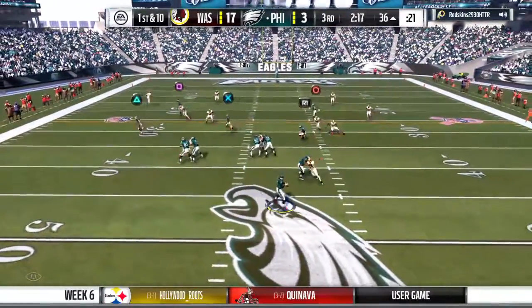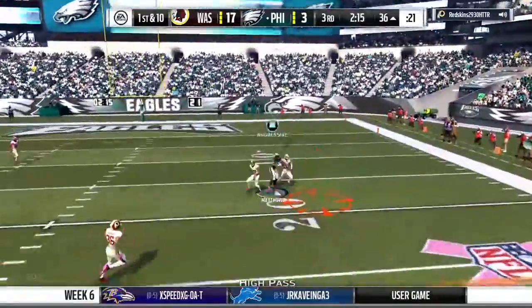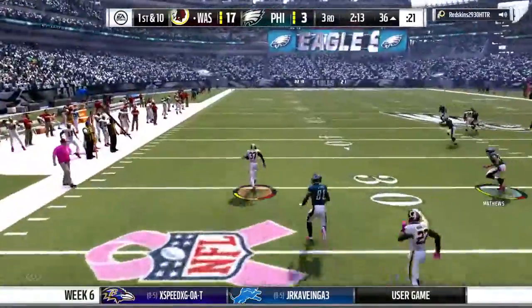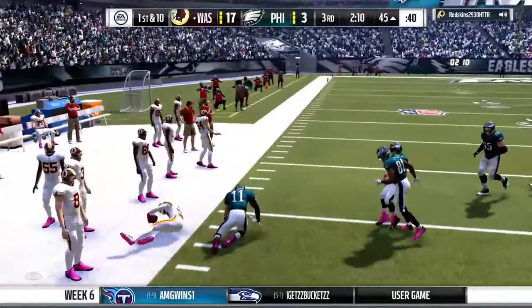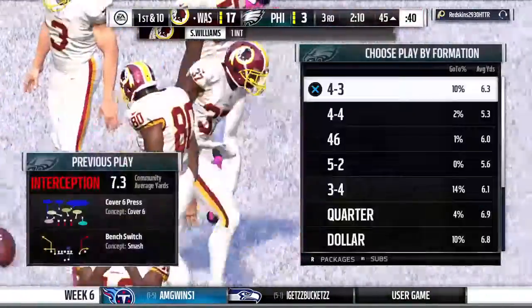Throwing on first is Wentz. Oh, and this ball's tipped and intercepted. And he's got some space here. Then he will take it across midfield and down to the 45.